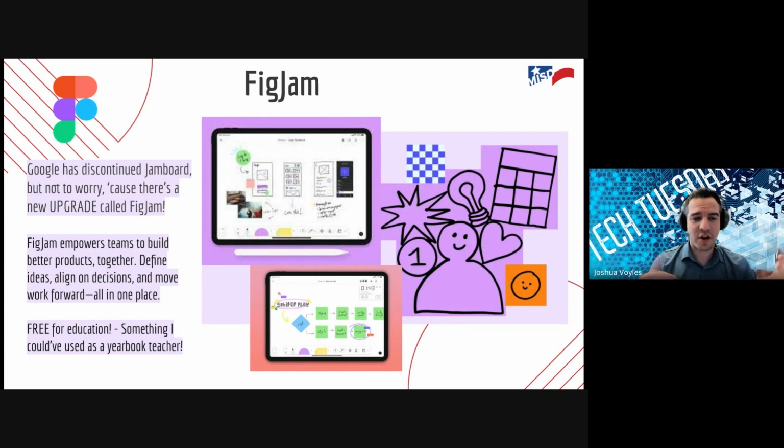So it's called FigJam. FigJam is put out by a company. I think it's called Figma. So on their website, they have a couple different places, and FigJam is one of them because it's one of the things they offer. So FigJam empowers teams to build better products together, define ideals, and align on decisions, move forward all in one place. So it's really cool because it's made for professionals, but it's also made for teachers and students.